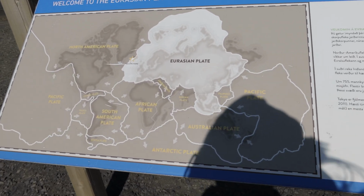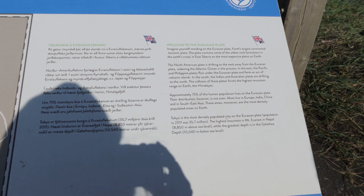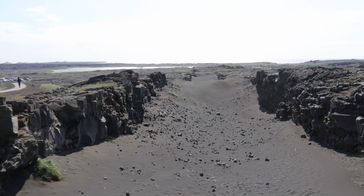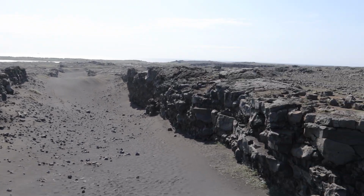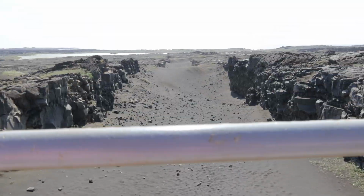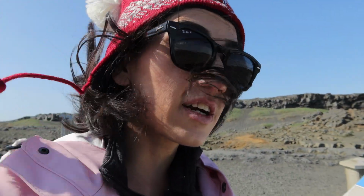This Eurasian plate is the largest continental tectonic plate on Earth. It says so right here. It contains some of the oldest rock formations in Earth's crust, in East Siberia, on the most expansive plains on Earth. And then you have the North American plate, which is drifting to the west away from the Eurasian plate, widening the Atlantic Ocean in the process. Oh my god, and the wind, I think, comes with it. And then you have the highest mountains, the Himalayas, which are also a result of tectonic plates that form. So here they go apart, and they bring a lot of wind.